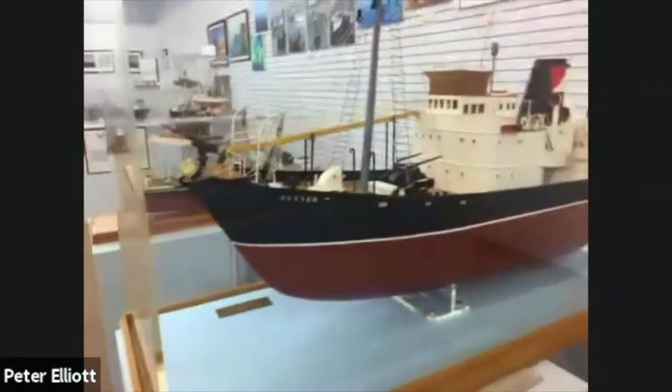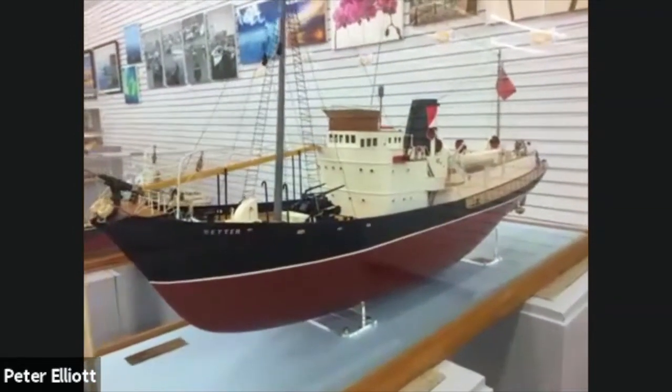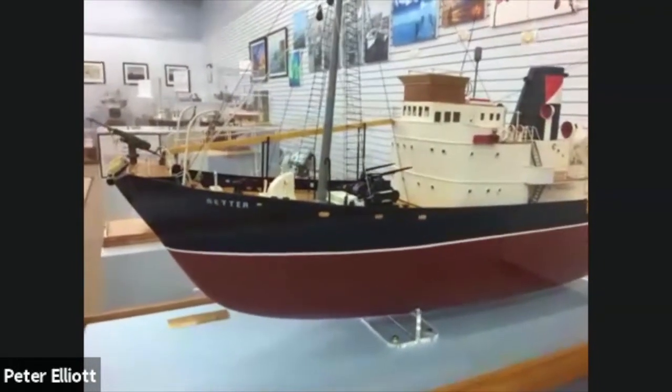They just had their first summer open season. Because of COVID, it was delayed by a year, but they've just opened here in a shipbuilding town in Newfoundland.